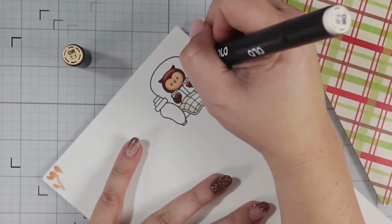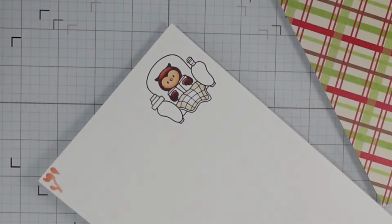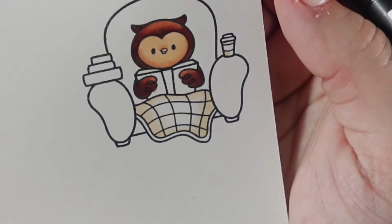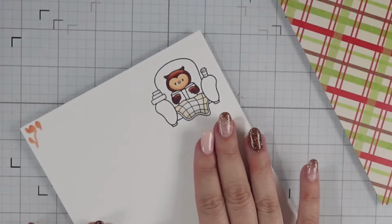And then for the little cup, I'm just going to tap in a tiny bit of the 1.1. I don't even know if you guys are able to see that. There you go. Just on one side to give a little hint of a shadow. We're gonna let that dry before we add in our green.